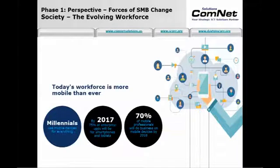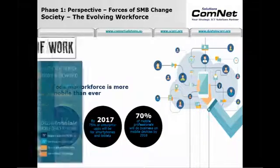Sticking with society, the evolving workforce, as you can see here on this diagram, millennials use mobile devices for everything today. That's how they communicate. It's how they entertain. And 75% of enterprise apps will be for smartphones and tablets in the coming years. And many more mobile professionals will be doing business on mobile devices.